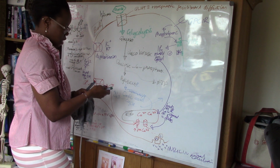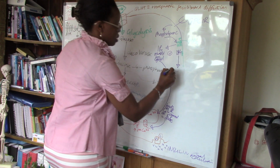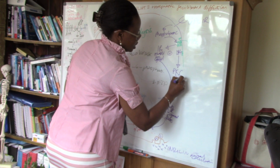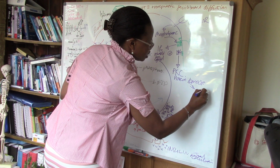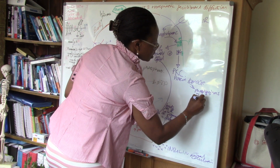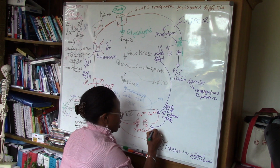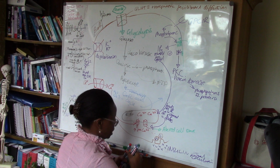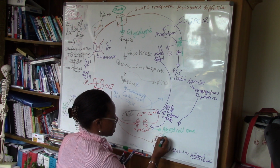And then DAG activates PKC, or the PKA. Anyway, this is a protein kinase. And activation of protein kinase results in phosphorylation of a number of proteins, which again alters the cell state. Okay, shall we say it like this? Yeah, altered cell state. So again, this alters the cell state, and the altered cell state causes exocytosis.